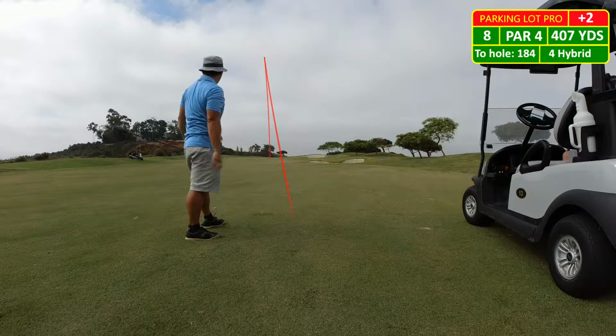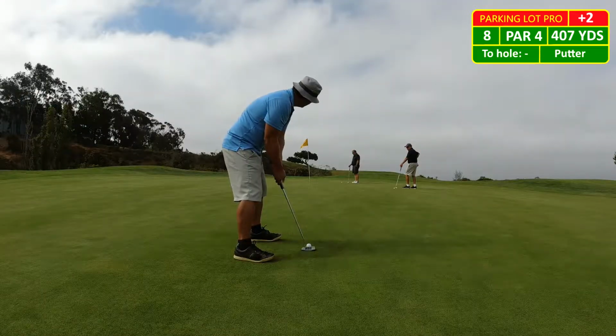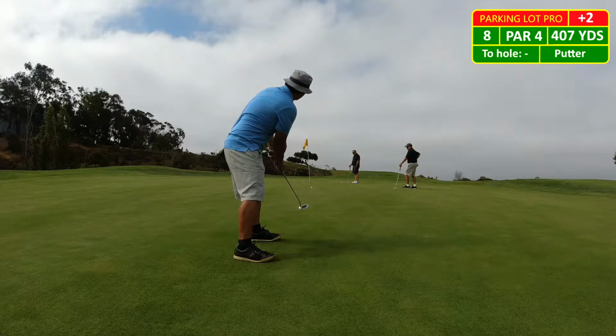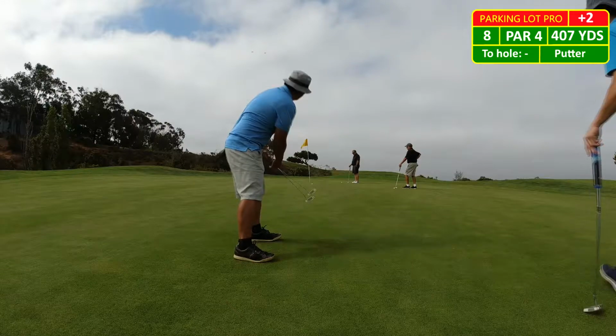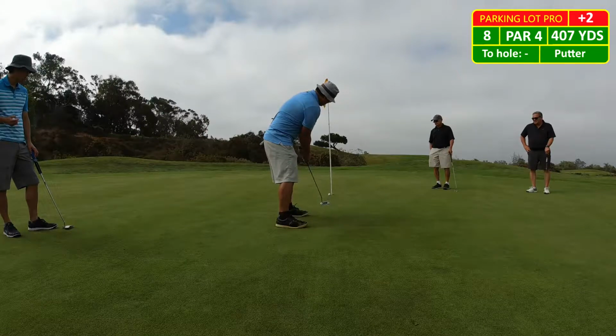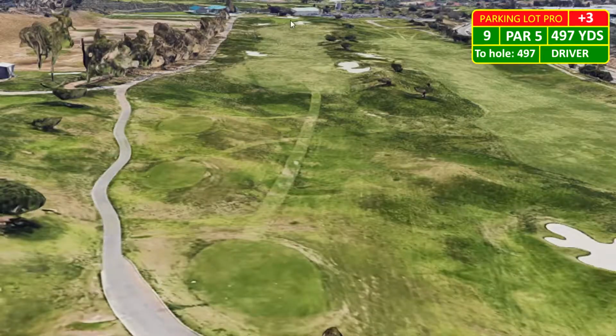Kind of just bounced on. But it's a long green, so I kind of left myself a really long putt. So unfortunately left this one pretty short. So I was hoping to sink this one, but I think I pulled it a little. So 3 putt, not too bad, but +1 bogey.